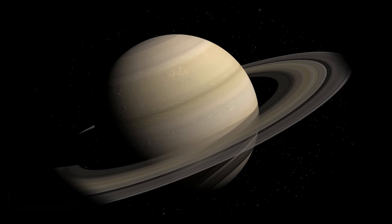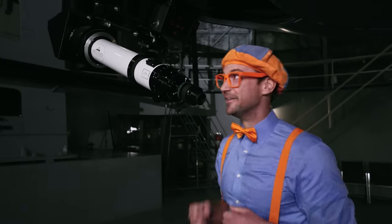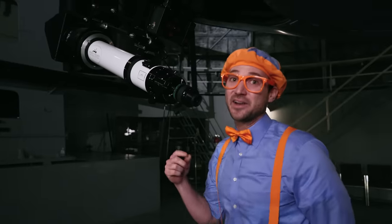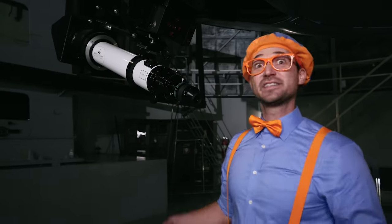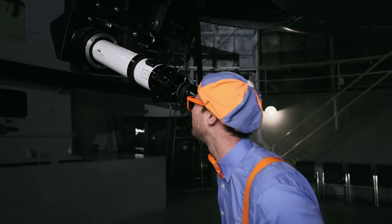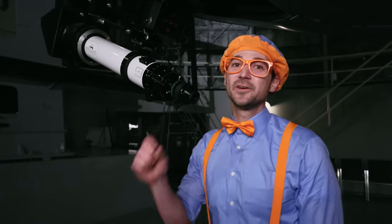Do you want to see what you could see with this exact telescope if it was nighttime? Yeah! Woo! Do you see that? That is the planet Saturn! Whoa! And I know it's Saturn because of all those colorful rings. So cool! And what's that? That's our planet Jupiter! That's the biggest planet in our solar system. Whoa, it's so big. And it looks like Jupiter has a lot of moons. Wow, planet Earth, we only have one moon.